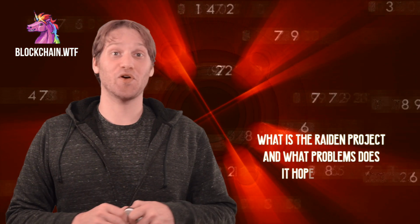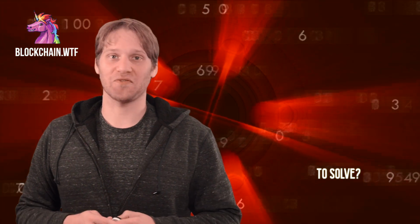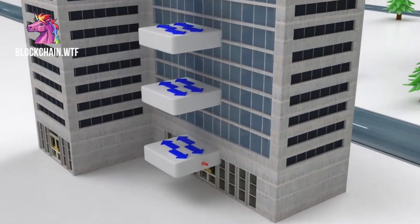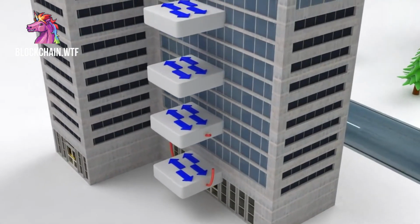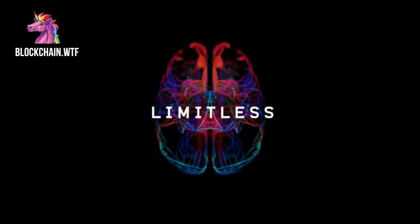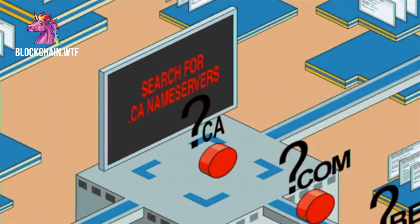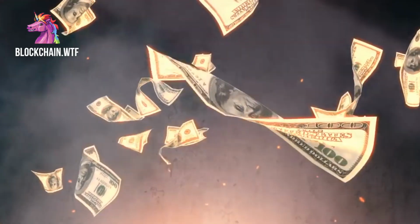So what is the Raiden project and what problem is it trying to solve? One of the biggest issues facing blockchains is something called scaling, or increasing the network capacity. The potential of blockchain technology is seemingly limitless, but it's pretty much still in its infancy. If blockchain technology is going to grow, the strain put on the network may cause several issues such as transaction backlogs, slow clearing times, and increased fees.